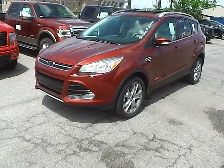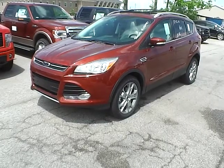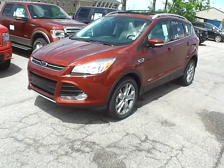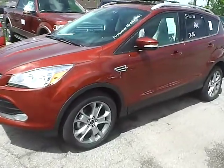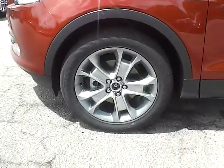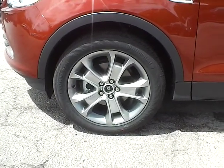Today we have a 2014 Ford Escape Titanium, Sunset Metallic paint with medium light stone leather interior. Let's take a look around the vehicle. As you can see, it has 18-inch aluminum wheels, no curb rash or scratches.